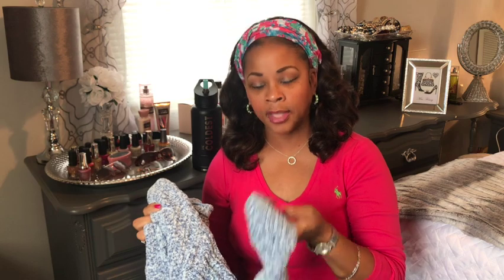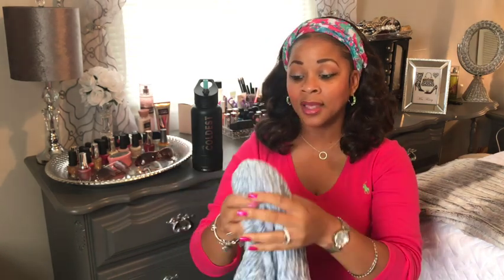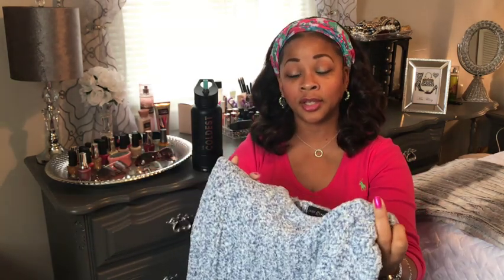And Goodwill not having any sales, y'all. They used to have the 50% off sales and all that stuff. $7.49 is the regular price. I know that sounds like a lot for Goodwill, but it is what it is. Still a cheap price. The quality is good and everything.